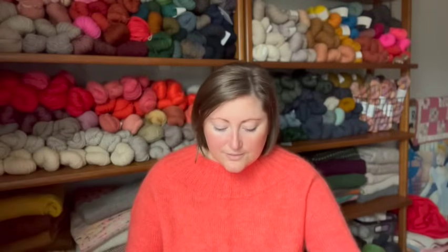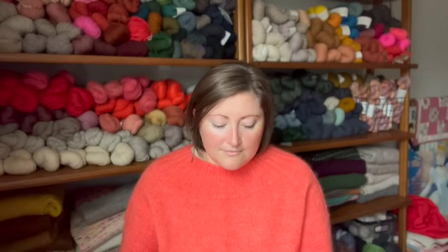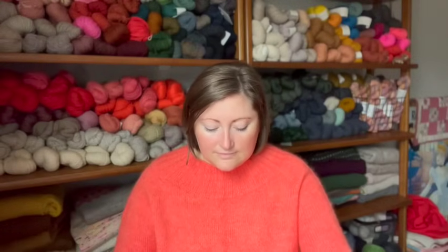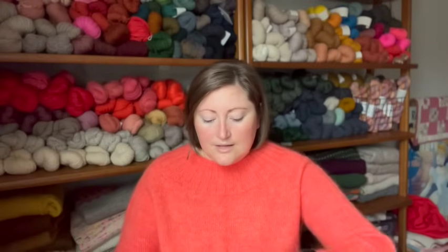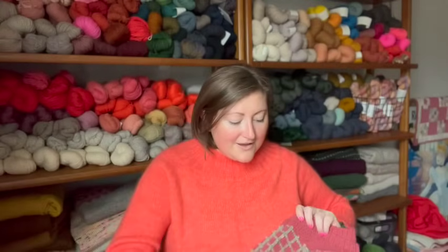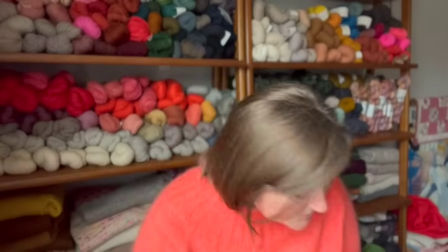But as always, this pattern is very well written. I think I only found one area in it that was just a math typo, but other than that, super easy to follow, very intuitive. Two thumbs up. It's covered in my hair. I have worn this several times and it hasn't started to pill at all, which is fantastic because I don't like depilling things. I will do it, but I don't like it.